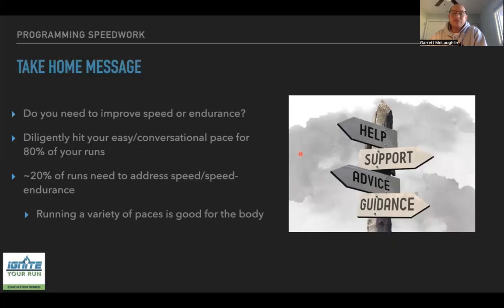20% of your runs need to address speed or some type of speed endurance. So I think having a variety of paces within your plan is very important. It adds variety, right? Where we're teaching the body how to run, how to function at a variety of speeds. So we're constantly changing the range of motion, the amount of stress on the body, right? Just how we're stressing the body and the entire system.